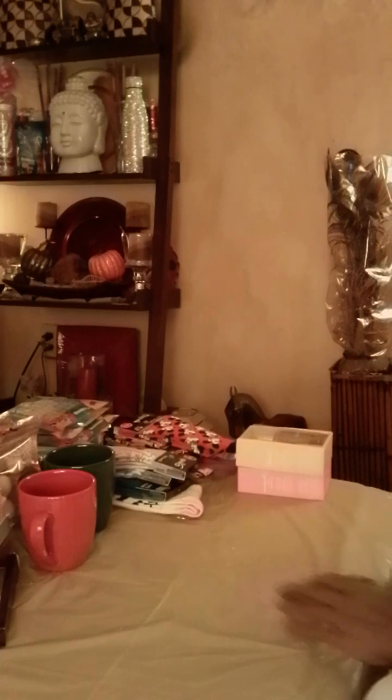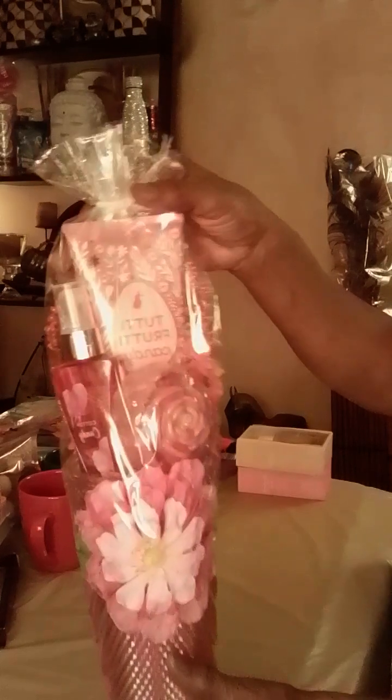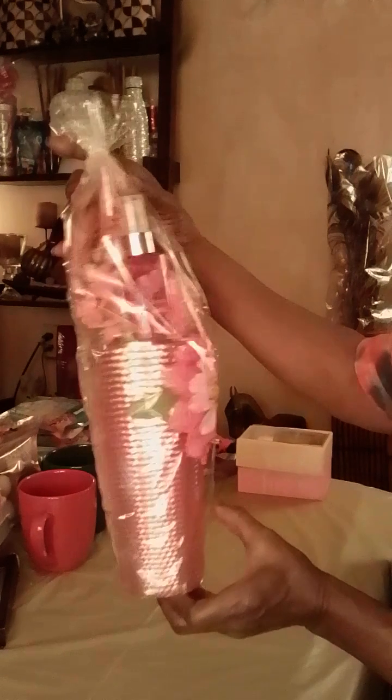And I also have something that I wanted to show you before we go. I made this tumbler. This is Bath & Body Works Tutti Frutti Candy Body Lotion. The Handmade Rose Soap. And what is this? This is Cotton Candy Body Fantasy Spray. And that's that. Oh, it's a mess. Can't see anything.